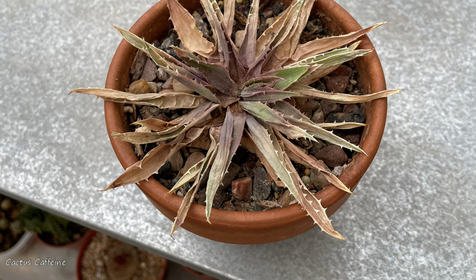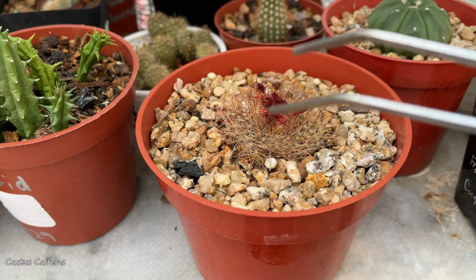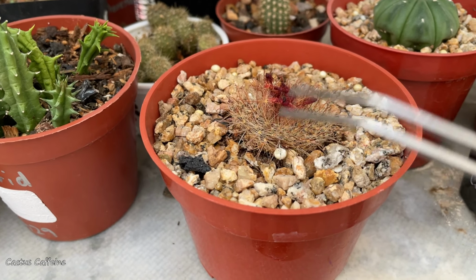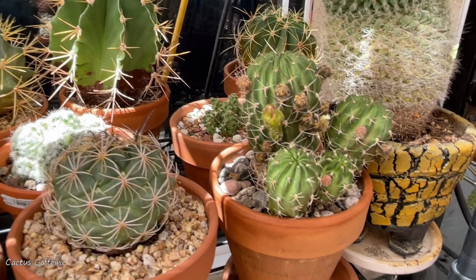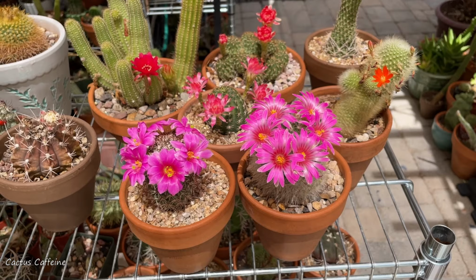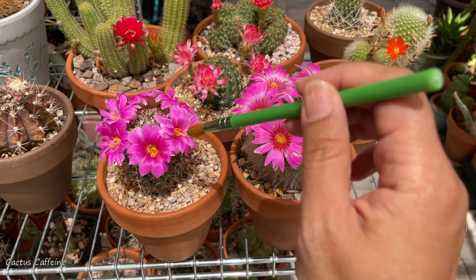I must admit that after I did the last video, I found some more casualties, but then again, I was expecting more, so I still feel fortunate. See, this other Lobivia is also producing buds, and the buds are getting actually bigger. And yes, if you are wondering if I'm going to pollinate them, yes I am.